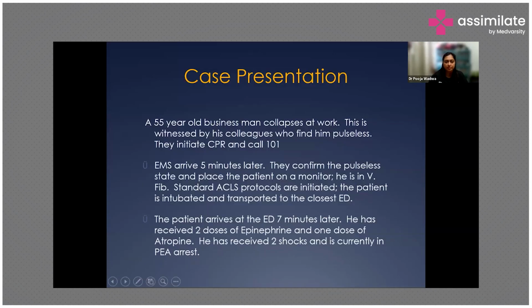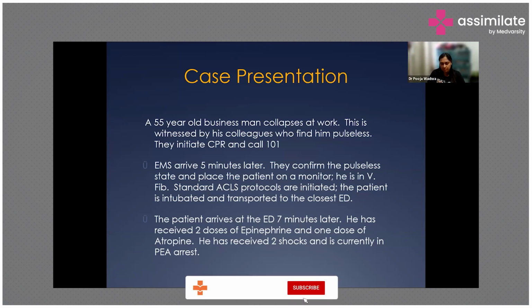They confirm the pulselessness and place the patient on a monitor, in which they found that he's in VFib. So standard ACLS protocols are initiated. That is, the patient is shocked, intubated, and then transported to the closest emergency department.